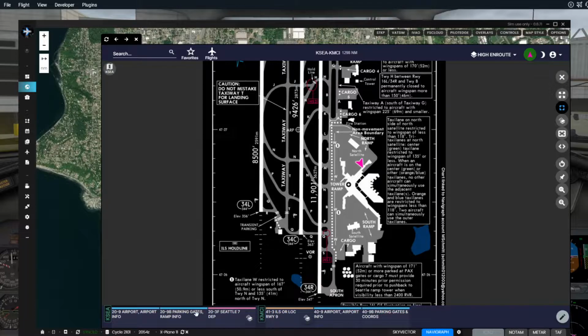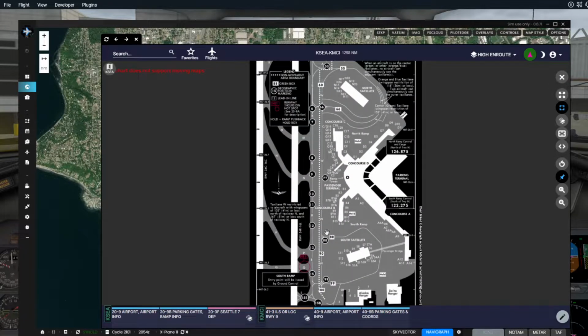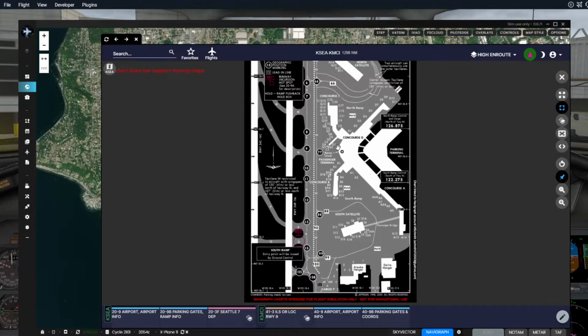All right, and here's where we're actually parked. There's Delta 5, so we'll push back facing, we'll call it south, and then taxi around. We might take Whiskey all the way down, but I think Bravo's what's preferred. Okay, and then come up on the taxi lead to the end of the runway.